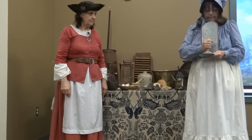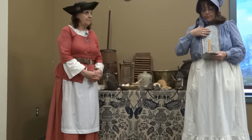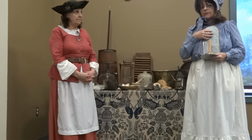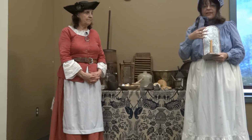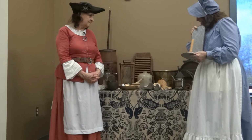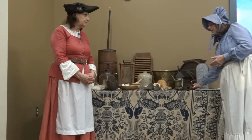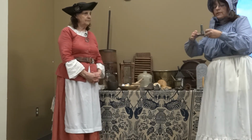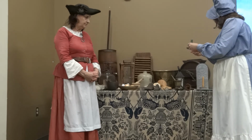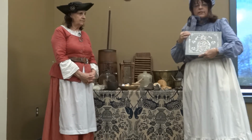Now I've got a question for you. Why do you think they made this tin behind it? If you said to reflect the candlelight, you're right. It made it brighter by having this tin behind it. And the tinsmith was a very important job because the tinsmith would make the candle holders. They would also make designs into the tin.